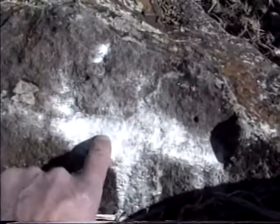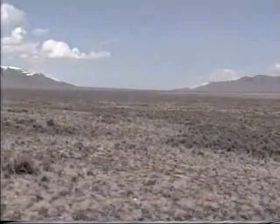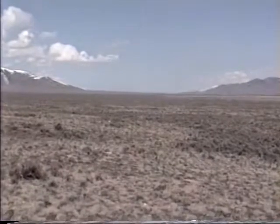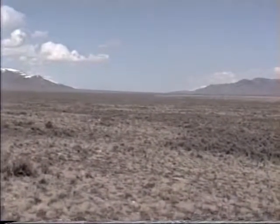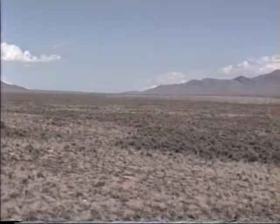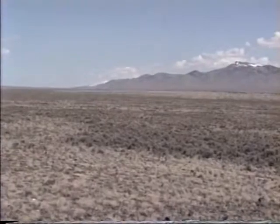For 10,000 years, man has been in this valley. This was a hunting area. No one tribe called it home. And even today, this is under federal ownership, Bureau of Land Management, U.S. Forest Service.